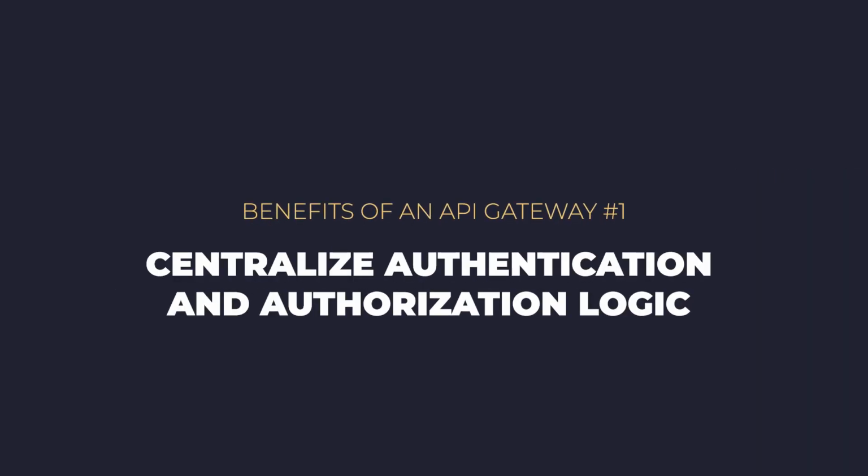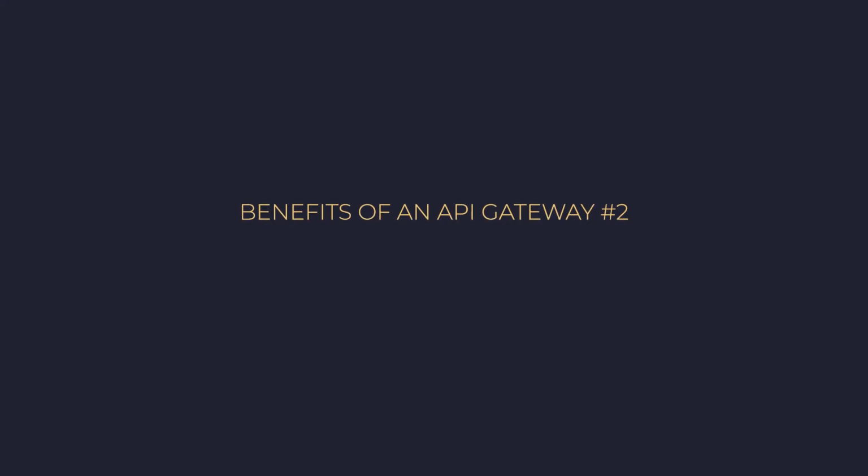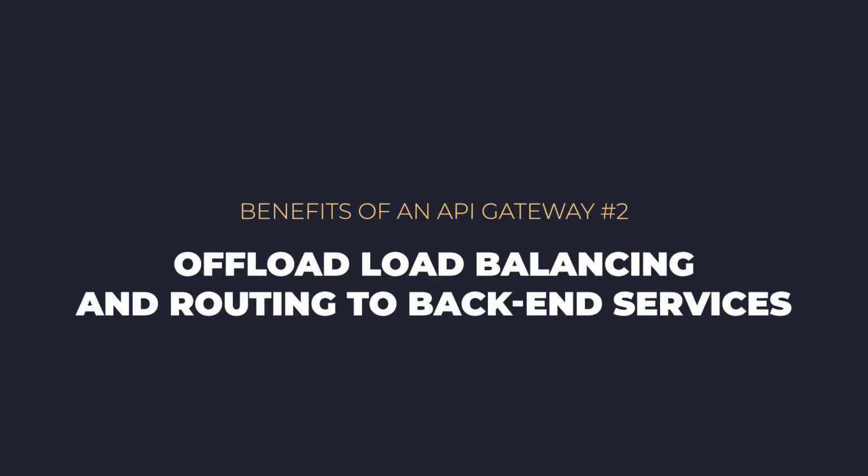Firstly, an API gateway can centralize your authentication and authorization logic, which means you can secure your APIs and data more effectively. Instead of having to manage those details in each service, you can handle them in one place. Secondly, an API gateway can offload load balancing and routing to backend services, which can help you scale your application and distribute incoming requests. By balancing the incoming request load across backend services, an API gateway can prevent overload and keep your application running smoothly.